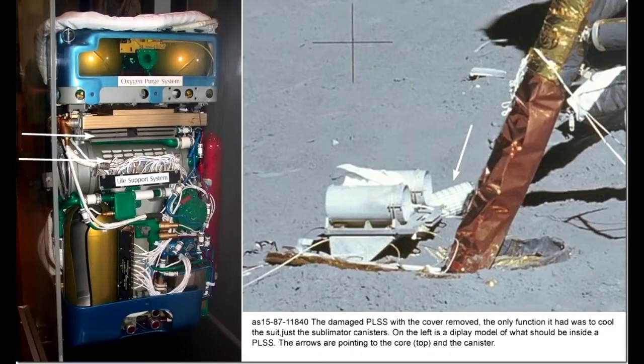Okay, back to the PLSSs. You can see the cover is removed. The only function it had was to cool the suit, just the sublimator canisters. On the left is a display model of what should be inside the PLSS. The arrows are pointing to the top, core, and the canister.